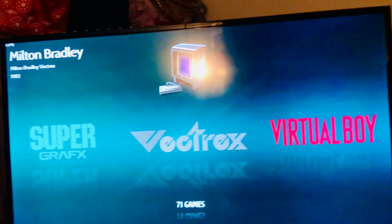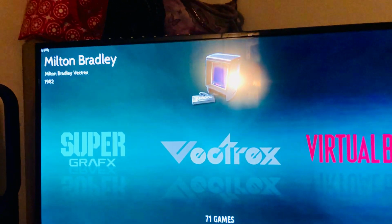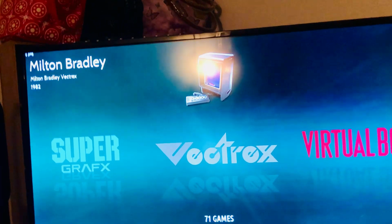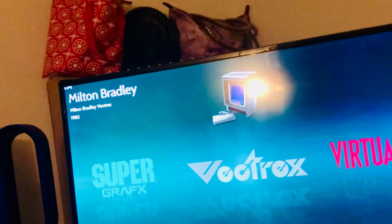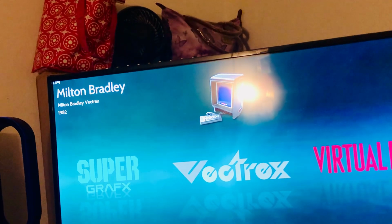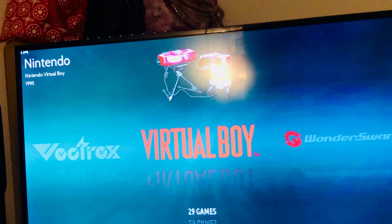Vectrex, it's a pretty little thing from back in '82. Milton Bradley. It's a little TV monitor that has a built-in screen and a remote control, and you get different games for it, based on not pixels but actual vector graphics, which is line graphics. Looks pretty cool. Virtual Boy, and this piece of shit.